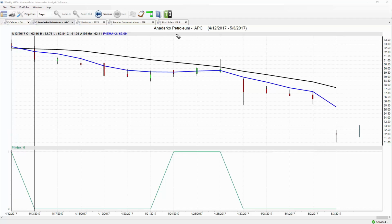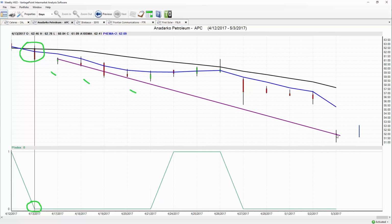Now, here in Anadarko Petroleum, and we see this in a lot of energy stocks and crude oil, we're getting weakness in the market, and you see this crossover to the downside. Again, this 48-hour indicator is forecasting weakness over these subsequent trading days, saying now's the time to get into this trend on the short side. Go ahead and start taking those short positions in the market.